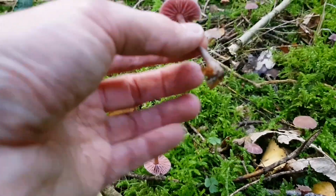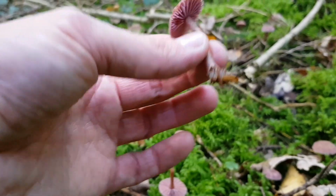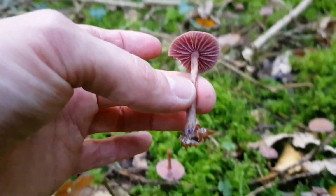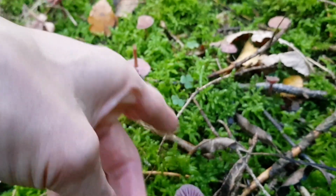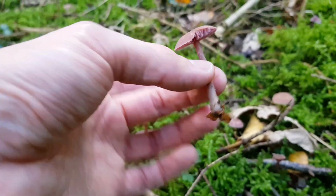Excuse me, I just pulled that one up from the ground, and I shouldn't have done that, because as you can see, I've pulled with it a load of its mycelium network, and so that might not grow back, and I may have disturbed the network under the ground now. I did that quite ignorantly, so sorry, little mushroom.